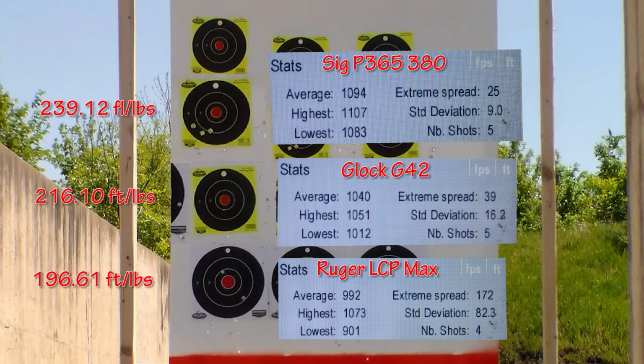Crunching the numbers, we're going to start with the Ruger LCP Max again. Now we only picked up 4 of the 5 shots on the Doppler. We had an average velocity of 992 feet per second. Highest was 1,073 feet per second. Lowest was 901 feet per second. Our extreme spread was 172 feet per second. And the average energy was 196.61 foot-pounds of energy.